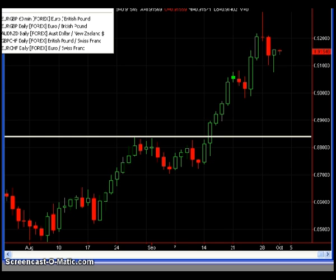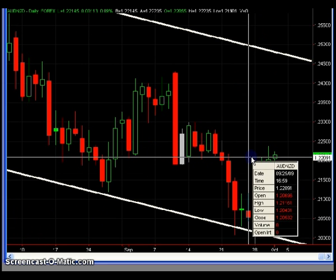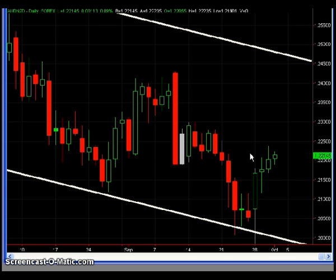The next chart is the Aussie Kiwi, and as I mentioned during yesterday's report, I like the bullish wave to continue here. I wanted prices to take out the high of this candle right here, which was a borderline doji candle, and that is what has happened.